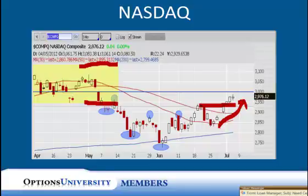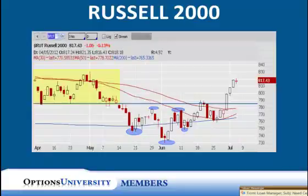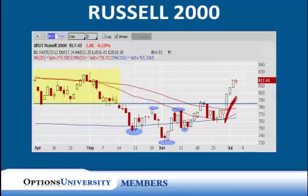Next, take a look at the Russell 2000, and we see that it also exaggerates the move. We're about halfway into that yellow zone, which we will now begin to pull forward. And we've got a definitive breakout in the Russell 2000 as it's moved up to 817. Had you been trading the Russell on the call side, you may have gotten into some trouble here and had to take your stops.